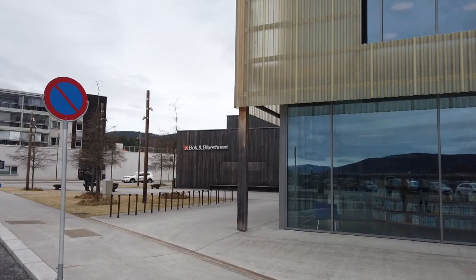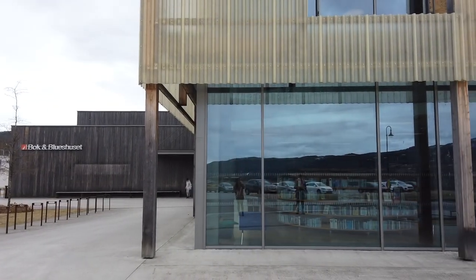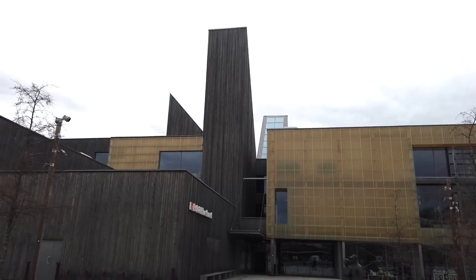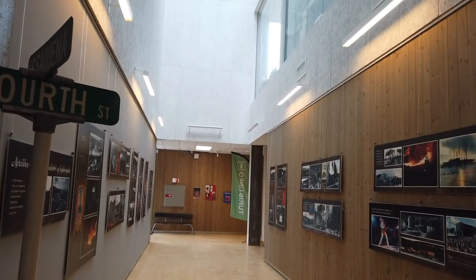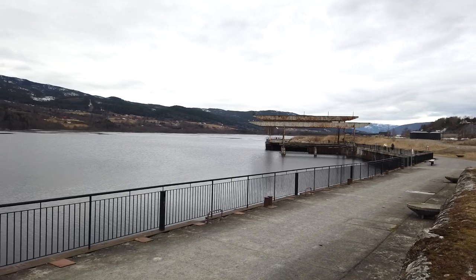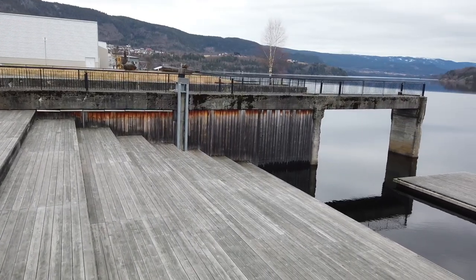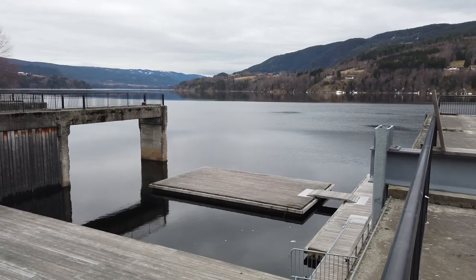Hope you enjoy. First stop, the Kulturhus, or Bok og Blueshuset. Kind of like a library inside, and it has this very strange material outside. They have a place to sit outside, close to the water. It's really nice. It's like an amphitheater with a stage on the water.